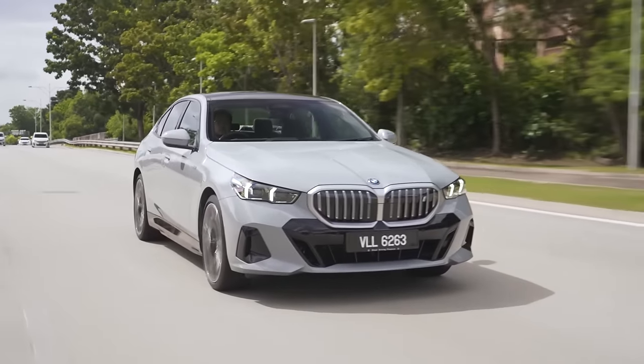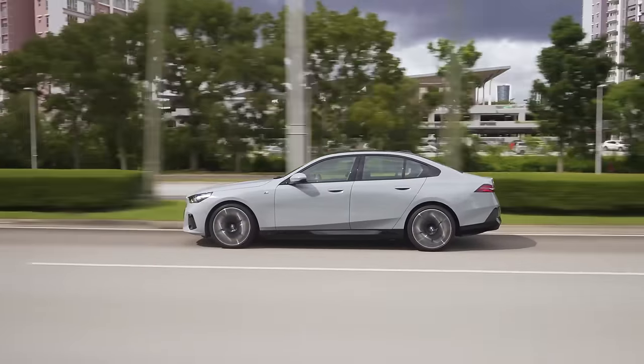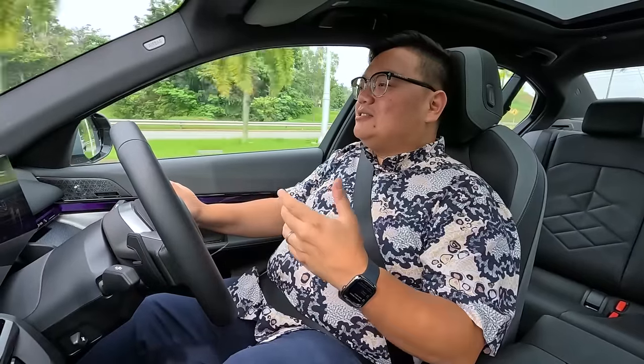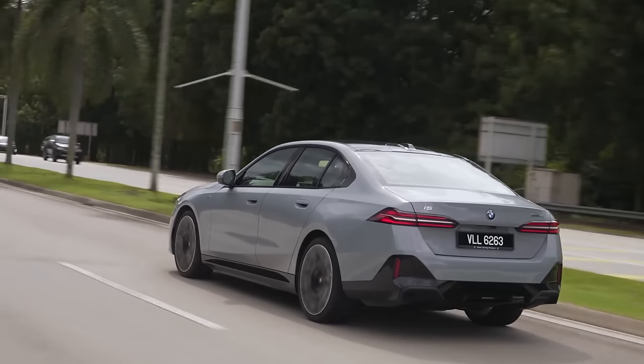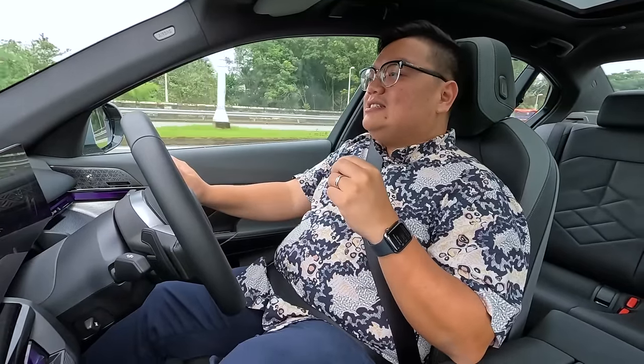Next, let's talk about refinement. As you can tell by now, you've been listening to me going on and on, raving about this car for quite a while now, and you've hardly heard any wind noise coming into the cabin at all. There is a tiny bit of road noise, tire noise coming in. Again, that's because this car runs on such a silly tire combination, very thin, very wide. I'm sure if it rides on narrower, thicker tires, there'll be a lot less road noise coming in. But even then, going at 80, 90 kilometers per hour, this is very much respectable for a business sedan.